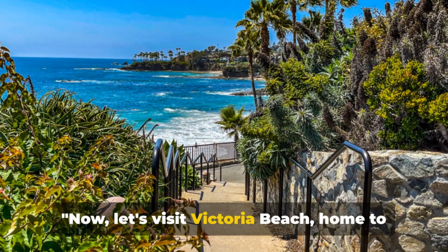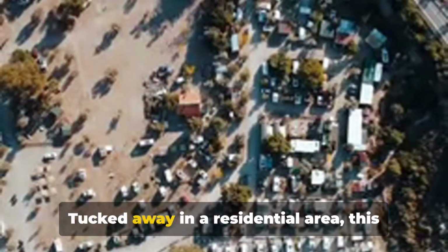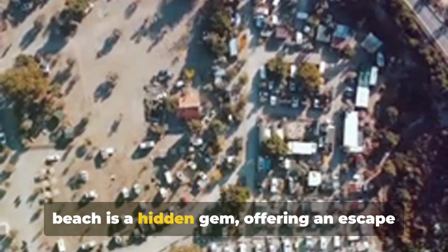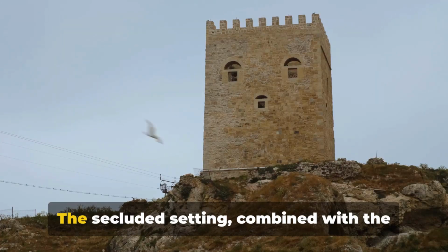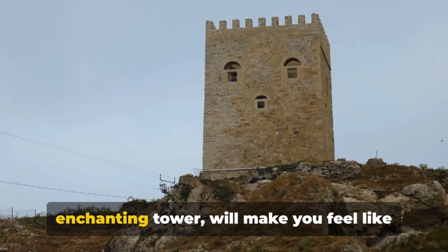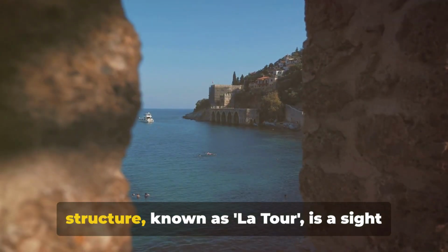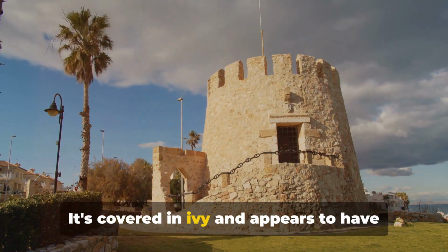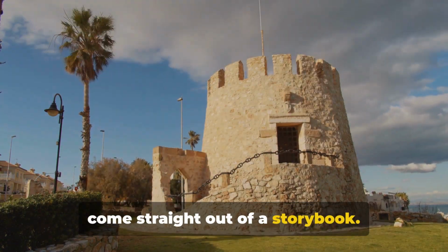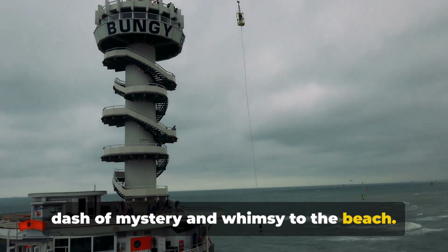Now let's visit Victoria Beach, home to the famous Pirate Tower. Tucked away in a residential area, this beach is a hidden gem, offering an escape from the usual hustle and bustle. The secluded setting, combined with the enchanting tower, will make you feel like you've stepped into a fairy tale. Speaking of the tower, this 60-foot structure known as La Tour is a sight to behold. It's covered in ivy and appears to have come straight out of a storybook. Built almost a century ago, it adds a dash of mystery and whimsy to the beach.